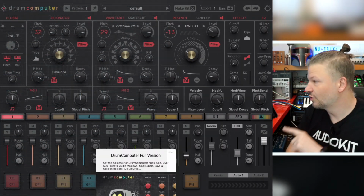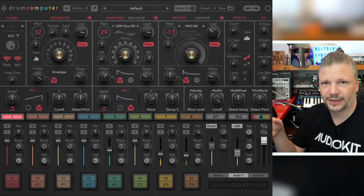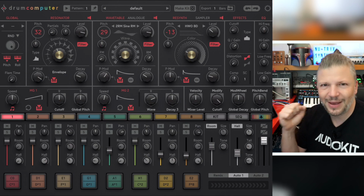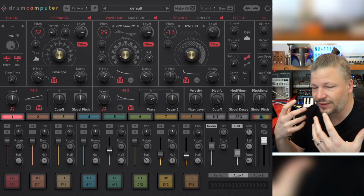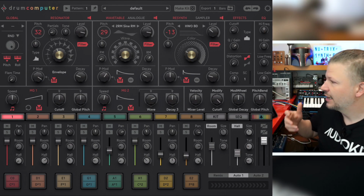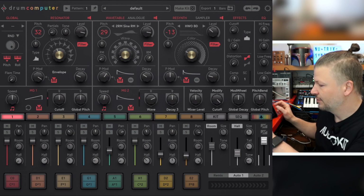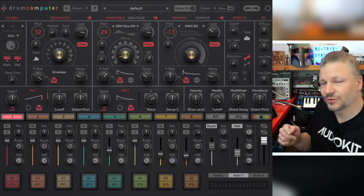One of the cool things that I was really happy to see appear this year on the iPad is Drum Computer. I already had it on the Mac, and the first time I got it, I thought, can we have this on the iPad? Because it's just going to be cool. I love drums. It's the first thing I play with when I create a song. I'll do another video just about Drum Computer. It's a drum synthesizer. This is what I love.